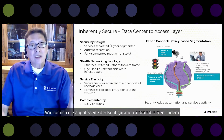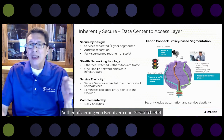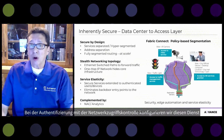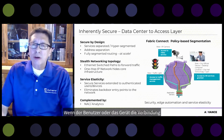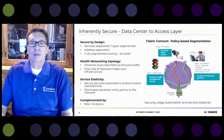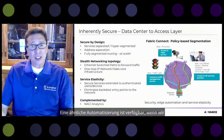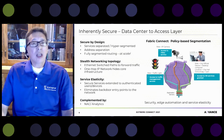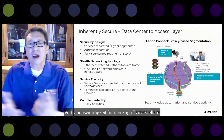We can automate the access layer configuration by leveraging Fabric Attach, which provides service elasticity to authenticated users and devices. When authenticated with network access control, we automatically configure that service from the fabric and extend it to the access layer. When the user or device disconnects, we delete that service and retract it to minimize the attack surface. Fabric Attach is supported across most of our current switching and AP portfolios, and similar automation is available if we extend Fabric Connect all the way to the access layer. Network policies can be written and enforced based upon many parameters and helps create a zero trust environment for access.